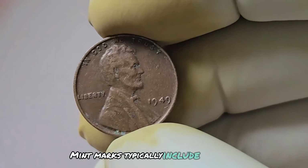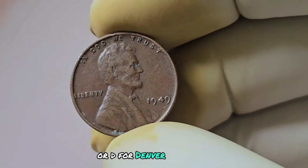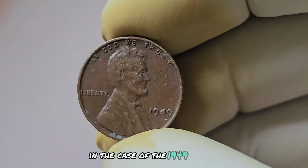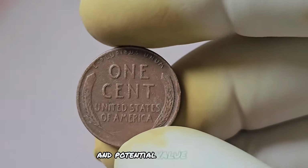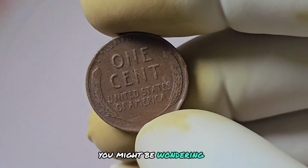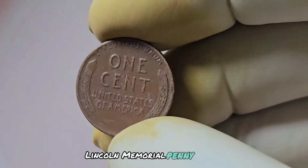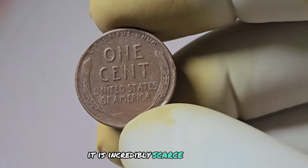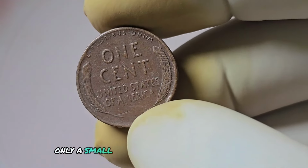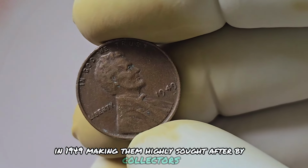Mint marks typically include letters such as S for San Francisco or D for Denver. However, in the case of the 1949 penny, the absence of a mint mark adds to its rarity and potential value. Now, you might be wondering, just how rare is the 1949 No Mint Mark Lincoln Memorial penny? Well, let me tell you, my friends, it is incredibly scarce. In fact, only a small number of these pennies were mistakenly produced without a mint mark in 1949, making them highly sought after by collectors.